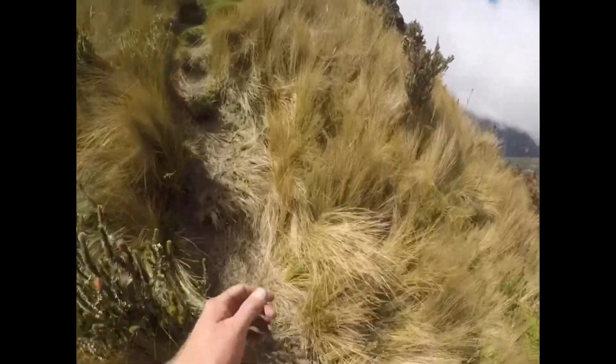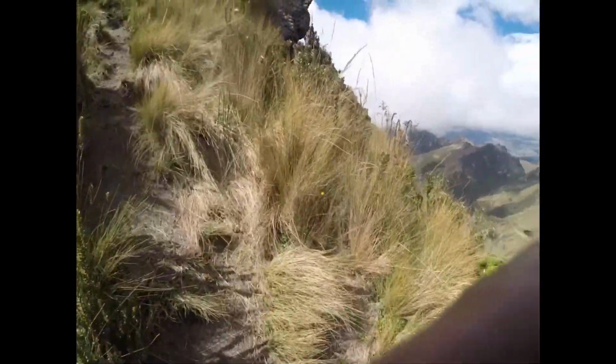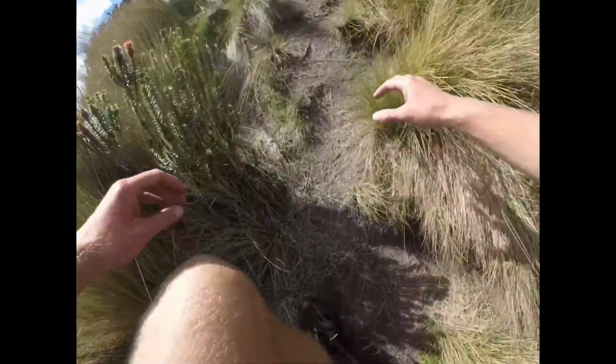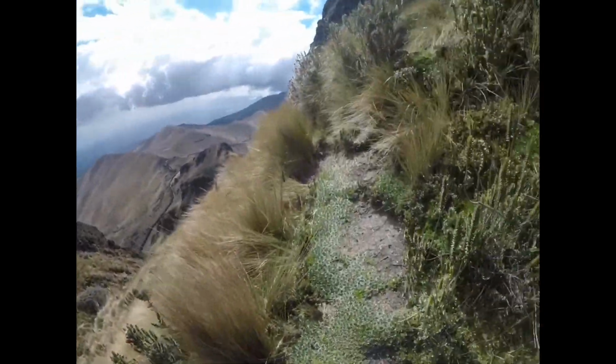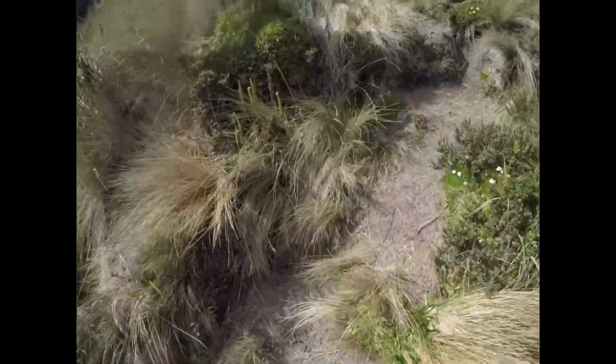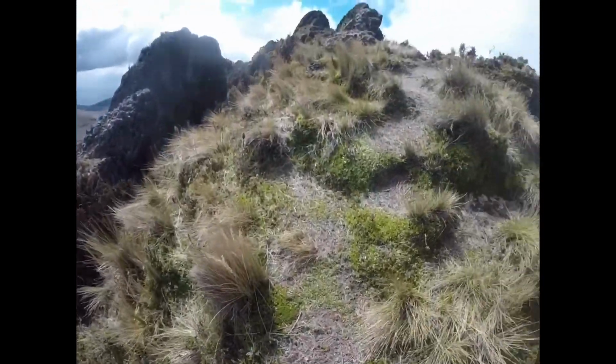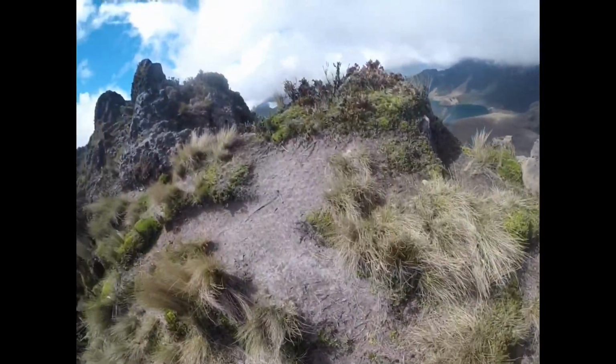So I knew that it was not the real top of Cerro Negro, so I started to follow the path on the ridge here and go really speed climbing, almost running. The elevation was hard, so I'm breathing heavily here, but the views were amazing, and I thought the second hill is the top.